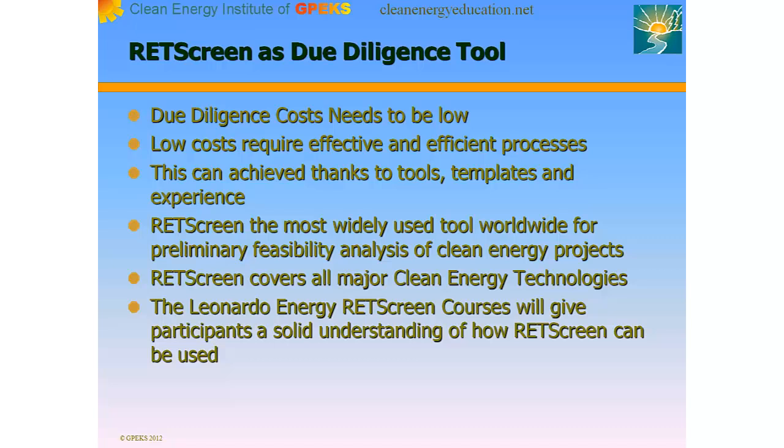So that's very important, to have tools that allow you to do the right thing and to do it as efficiently as possible. Of course, nothing will replace experience, but certainly that will be a lot better than just using more manual processes with calculators or even some homemade worksheets. So the process of reducing costs can be achieved thanks to tools, templates, and experience.